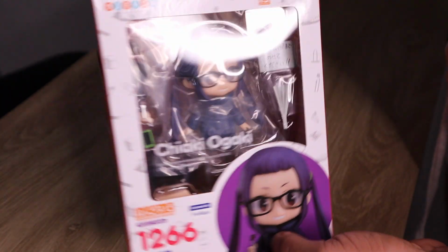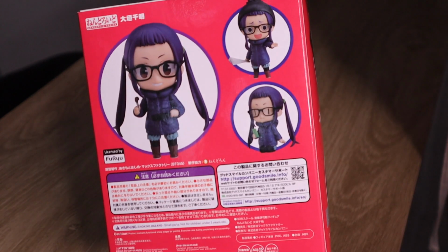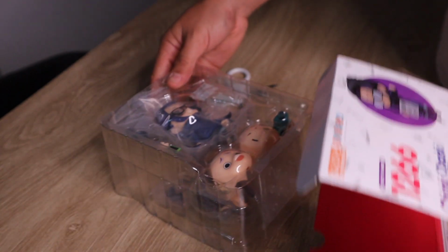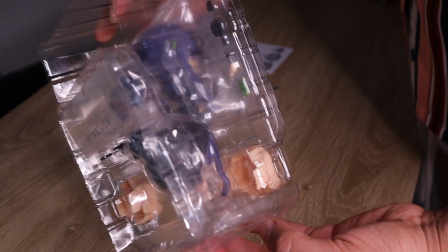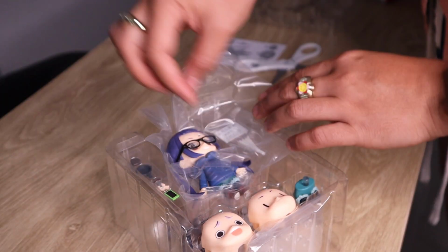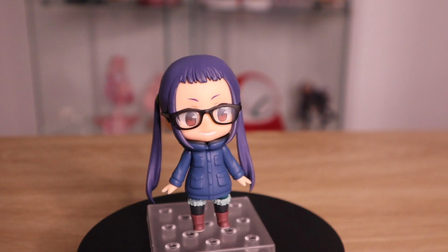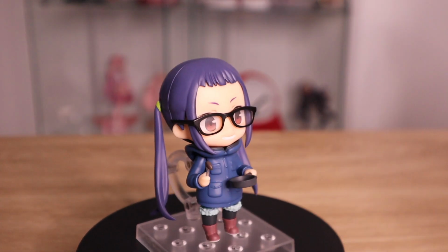Chiaki's box has a nice purple pink aesthetic, along with many different styles that you can create. Pulling her out, she's got some instructions and a lot of items and bonus items in her box. She's also got this cutout to recreate one of the scenes in the anime. Straight out, her standard pose is very, very cute. I've put her in a few different poses for this video.